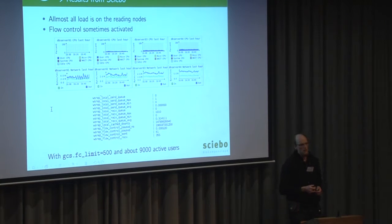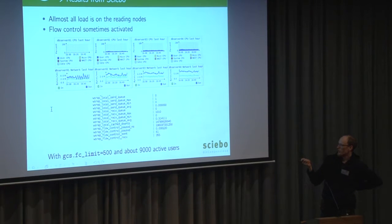So after only using this artificial workload, I had a look at our real-world data from Skibo. Here you see some performance data from 4 database nodes. Some of you might know that Skibo is separated into different instances. We host it at 3 different data centers. This is the biggest one. And here you see the data of about 9,000 active users.